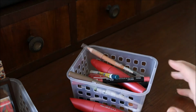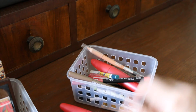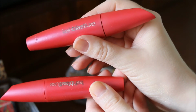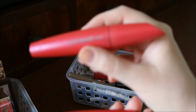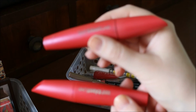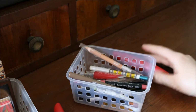That leads us to this container here. Here I have my other pencil products, my mascaras and the likes. For one, I have two CoverGirl Lash Blast Luxe mascaras. I actually opened both of them now because the one that is older, this top one here, is starting to dry out, and I notice a big difference on my lashes. So depending on how much time I have, I use either the older one and apply more coats, or I use the newer one. That's why I keep them separate too.